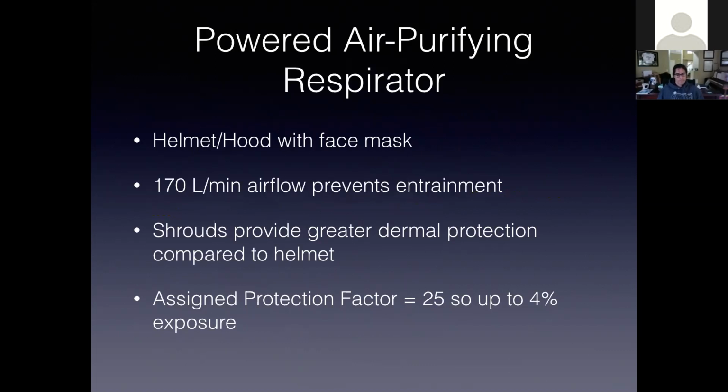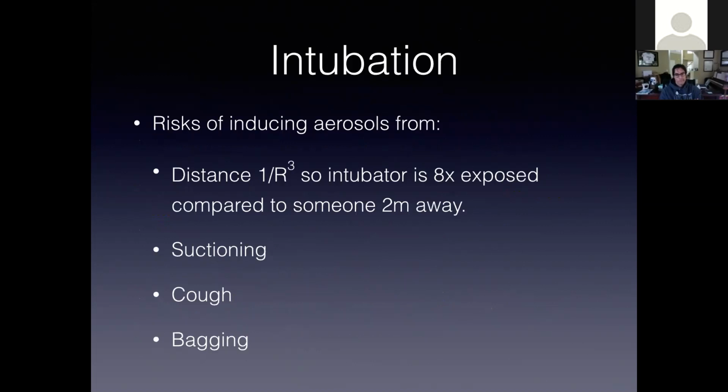And it has an assigned protection factor of 25, meaning that only up to about 4% of exposure, as opposed to the protection factor of 10. And so in this paper, he discussed some of the other risks about intubation. There's risks of inducing aerosols.